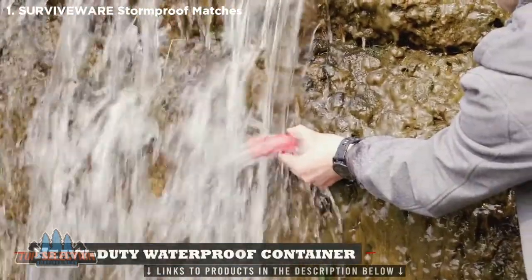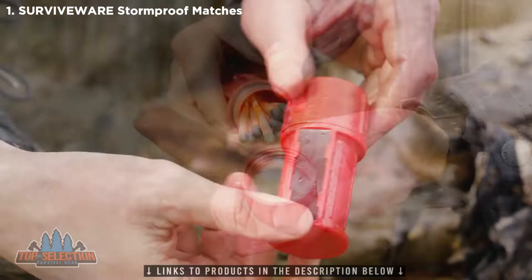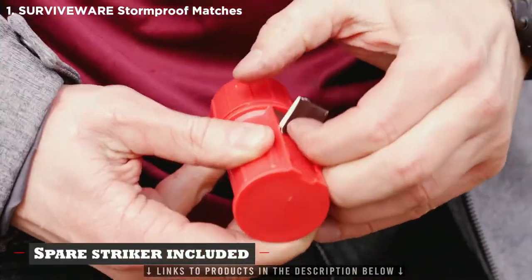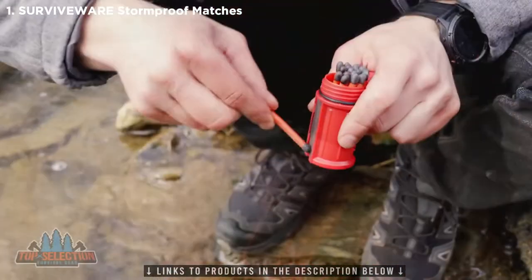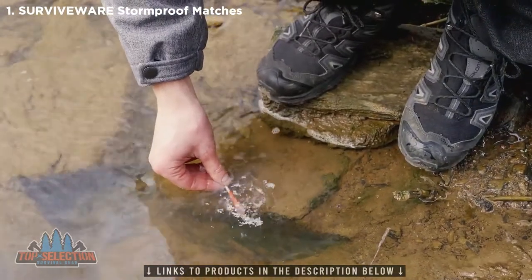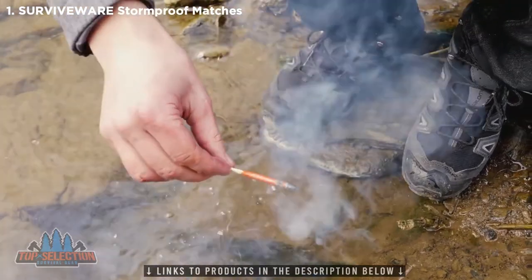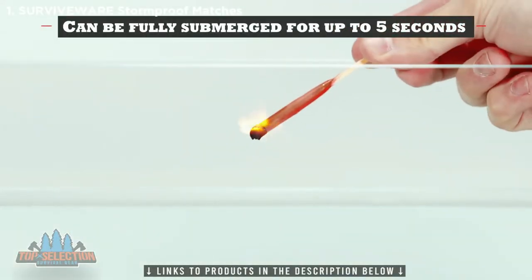Plus, the matches are housed in a waterproof case so your supplies stay safe. If the Striker gets wet, replace it with the spare that comes included. These matches can even stay lit for a few seconds when fully submerged under water.